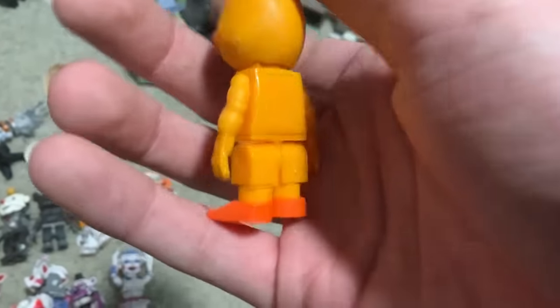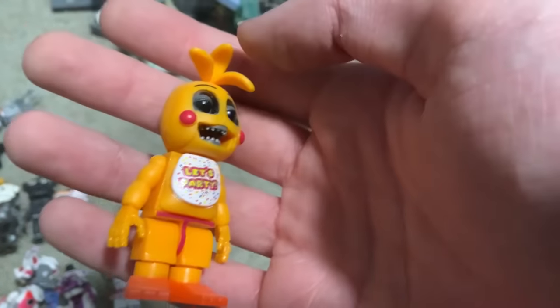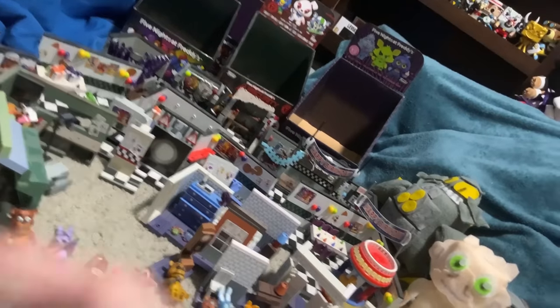It's a good figure. Her panties aren't painted on the back, though. She's butt naked, guys. What the hell? Put some pants on! Then again, the boys don't have any pants on either. Here's Mangle?